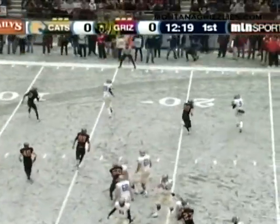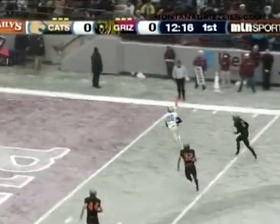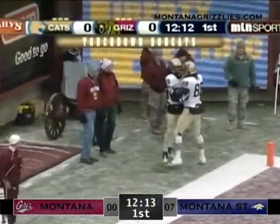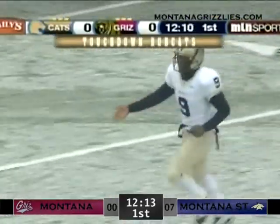Play fake. This time McGee will keep it. Throws. He's got a man. It's a touchdown, Bobcats. And just like that, MSU is in the end zone.